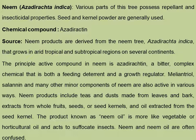Neem products are derived from the neem tree, Azadirachta indica, that grows in arid tropical and subtropical regions on several continents. The principal active compound in neem is azadirachtin, a bitter complex chemical that is both a feeding deterrent and a growth regulator. Meliantriol, salannin, and many other minor components of neem are also active in various ways. Neem products include teas and dusts made from leaves and bark, extracts from whole fruits, seeds, seed kernels, and oil extracted from the seed kernel. The product known as neem oil is more like vegetable or horticultural oil and acts to suffocate insects. Neem and neem oil are often confused.